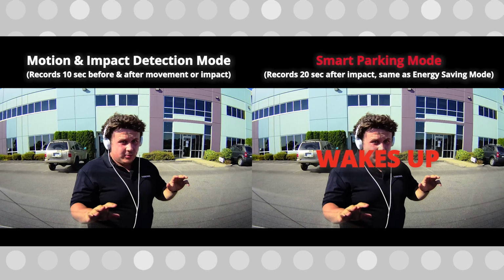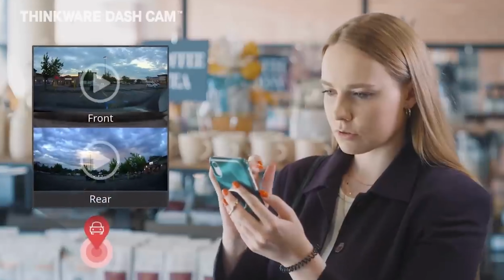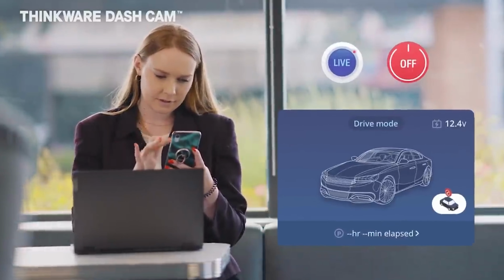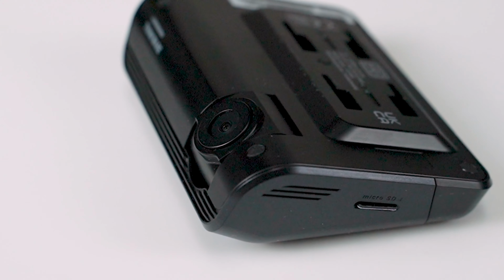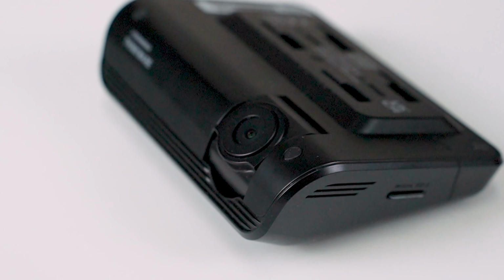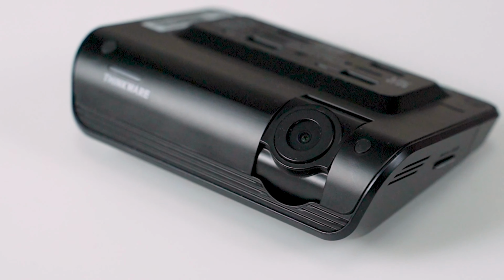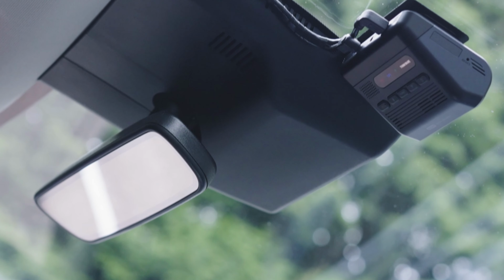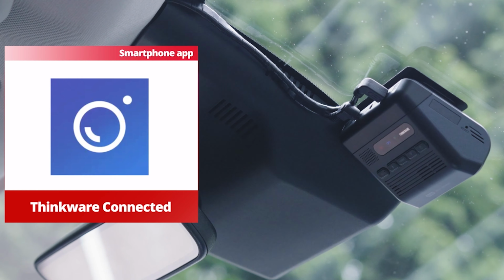When it's triggered, the Q1000 records incidents triggered by impacts only until its operating temperature is safe again to resume motion detection or time-lapse parking mode. The Q1000 is cloud-ready and uses the new Thinkware Connected Cloud service. You get a bunch more features, including vehicle status that allows you to monitor your vehicle status and check whether your car is parked or moving on the road. And you can remotely turn off the dashcam to prevent battery drainage. The Thinkware Connected service improves upon the Thinkware Cloud feature from the U1000.